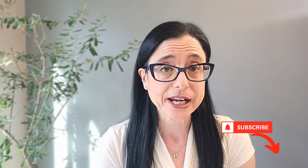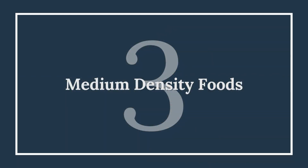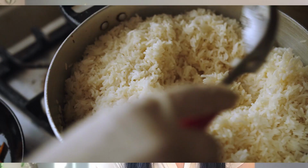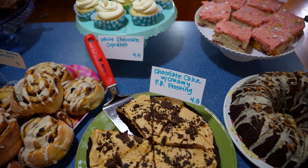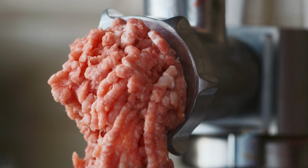Now moving on to Category 3. This category includes medium density foods, which again, according to this diet, should be consumed occasionally and in smaller portions. This includes high-fat dairy, which includes whole milk and ice cream, refined carbohydrates like white rice, baked goods, and white crackers, avocados, fatty meats, and fish.